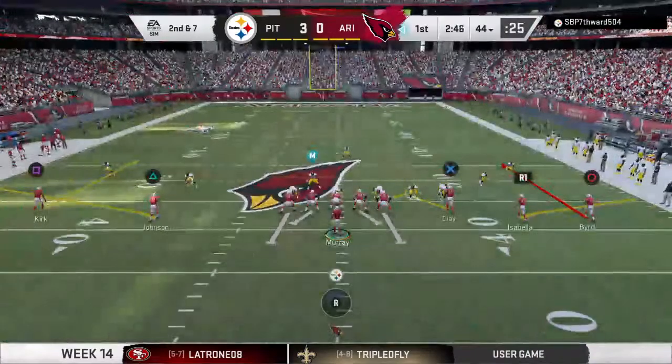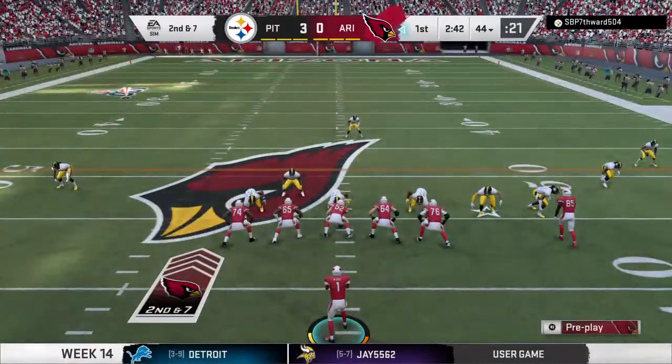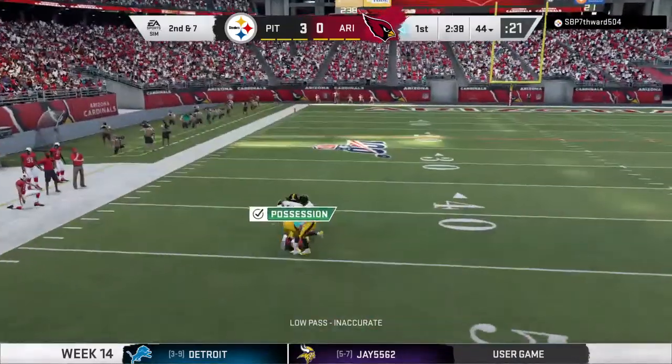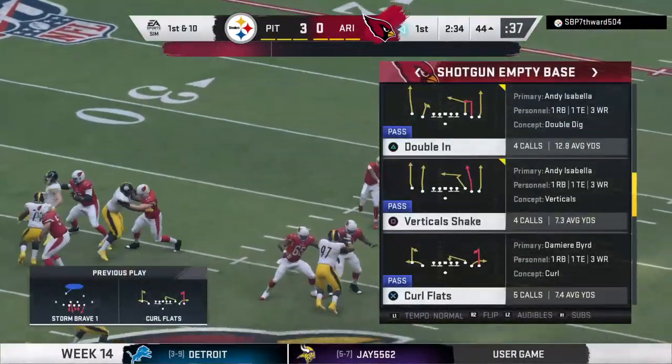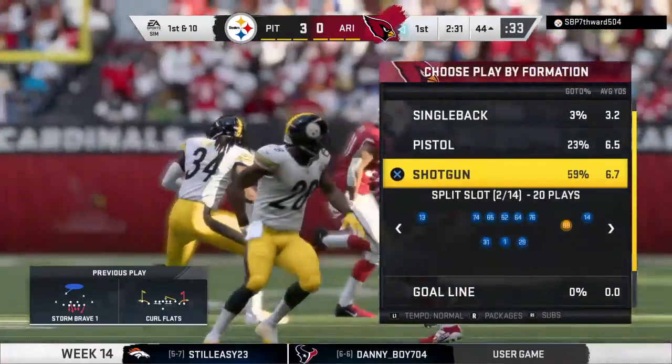Here we go. Look out, guys, it's game situation. Let's go. From the 44, Murray. This one complete to Christian Kirk. And they're going to have themselves another 1st down as the tackle's made at the Steelers' 44-yard line.